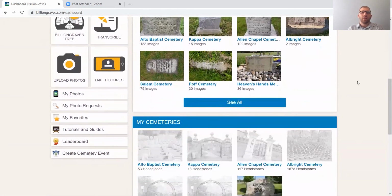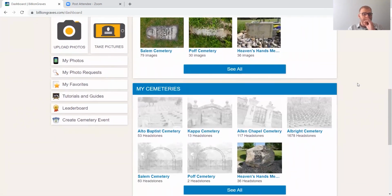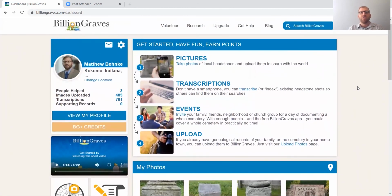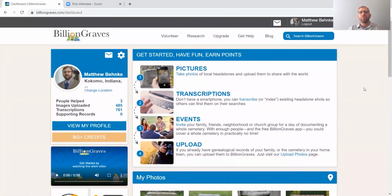But yeah, like I said, using BillionGraves along with other platforms is really important because it's kind of a cross-referencing, where BillionGraves kind of corrects the errors of Find a Grave and vice versa. So I hope this short demonstration has been helpful, and I hope this encourages you to get out and do some volunteer work and do a little bit of digging and take photos of cemeteries, because it is really work that needs to be done. And like all these different platforms, they kind of work together. And I hope that this has been helpful.